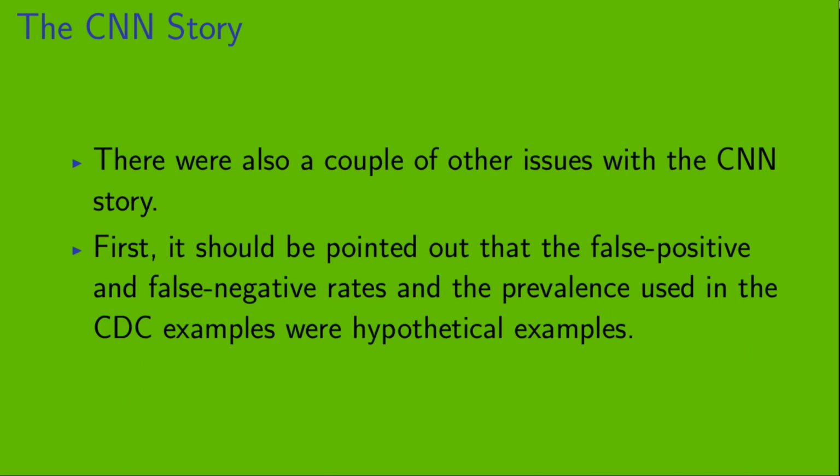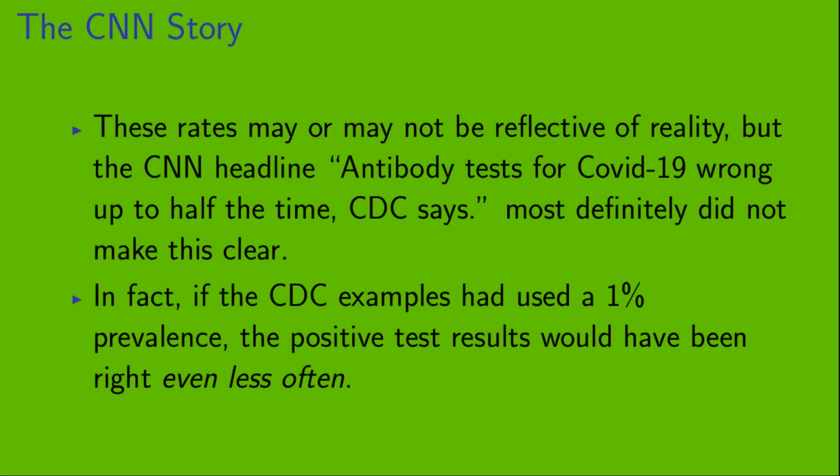There were also a couple of other issues with the CNN story. First, it should be pointed out that the false positive and false negative rates and the prevalence used in the CDC examples were hypothetical examples. These rates may or may not be reflective of reality, but the CNN headline, "Antibody tests for COVID-19 wrong up to half the time," CDC says, most definitely did not make this clear. In fact, if the CDC examples had used a 1% prevalence, the positive test results would have been right even less often.